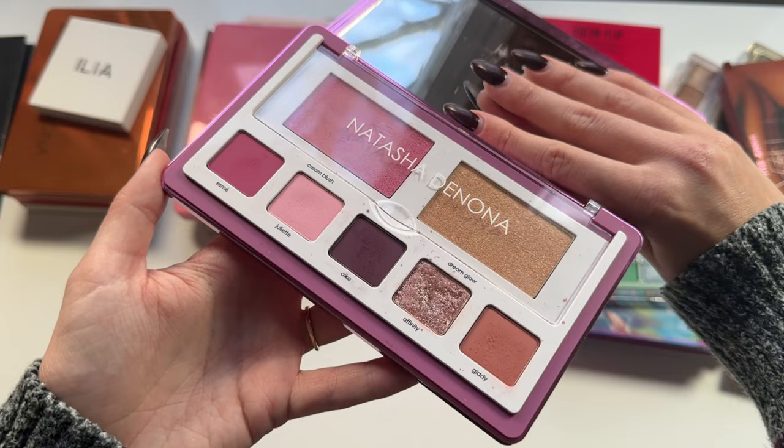So this is, I want to say, an indie brand, and this palette is called Muse. I have another palette by them that I'm currently using, so it's in that gross pile that I showed you earlier. So yeah, amazing, definitely staying here with me.